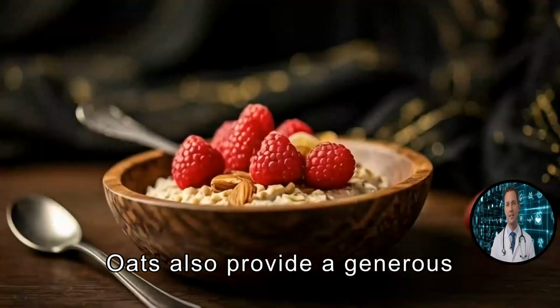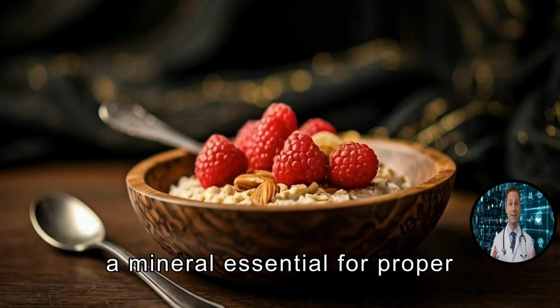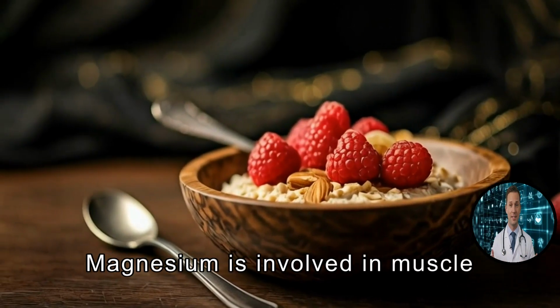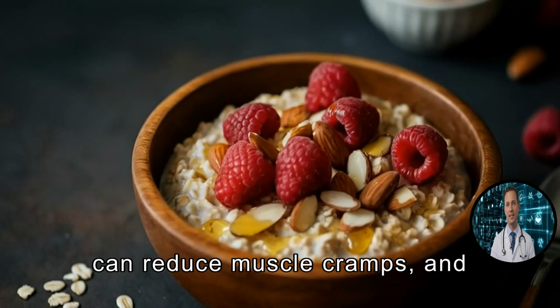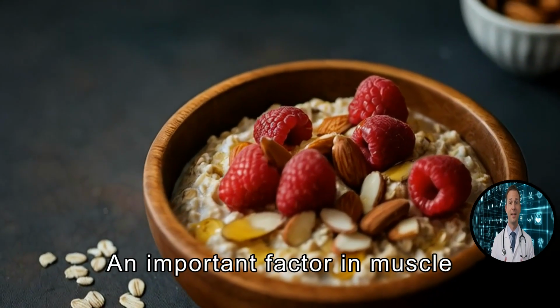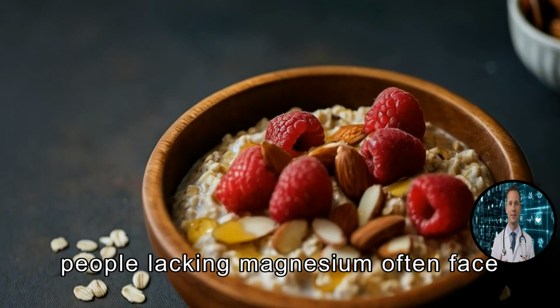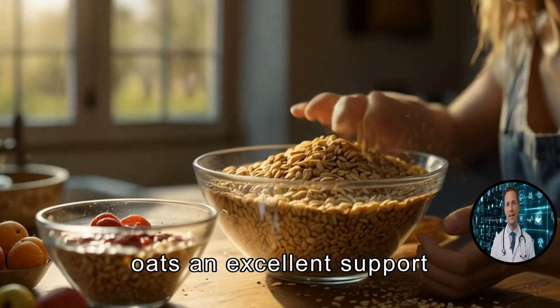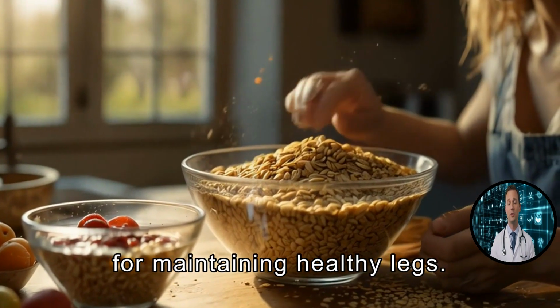Oats also provide a generous amount of magnesium, a mineral essential for proper muscle function. Magnesium is involved in muscle relaxation, can reduce muscle cramps, and contributes to better sleep, an important factor in muscle repair. People lacking magnesium often face fatigue and ongoing muscle aches, making oats an excellent support for maintaining healthy legs.